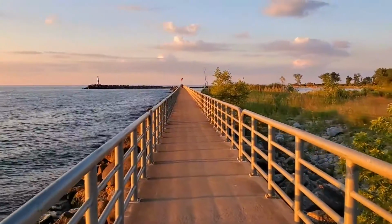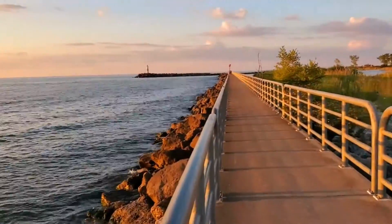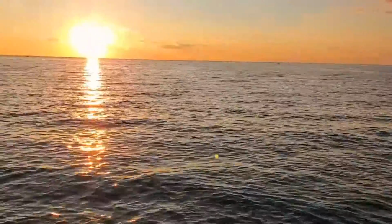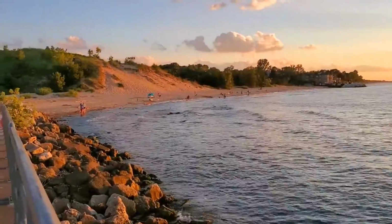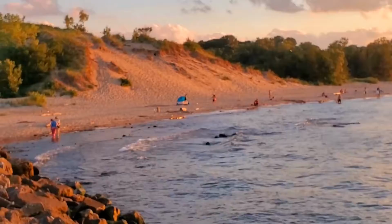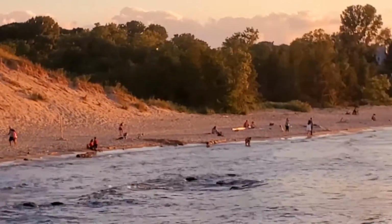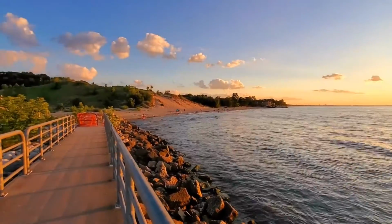So this is the fishing pier. There's a few people out on it because it's a nice day. It's been in the 80s, but it's cooling off. There's the sunset over the lake. There's some of the beachgoers just catching the last little bit of the beach hours. It's been a warm one, so they're out on the beach enjoying the cool waters of Lake Michigan. There's some of the dunes there.